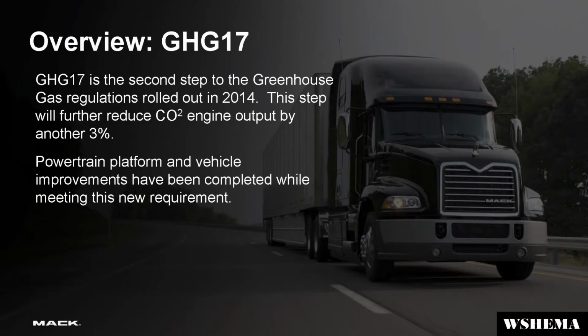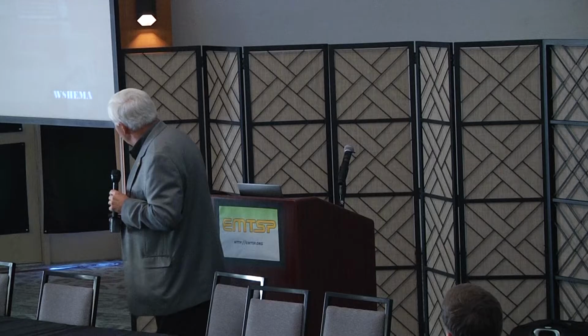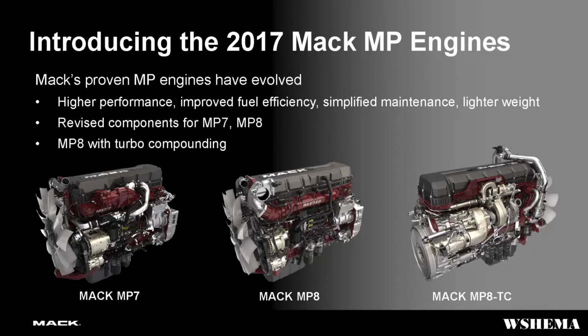We all know about it. The good thing about greenhouse gas 17 is because of less EGR in cylinder, more in-cylinder heat, treating with the copper zeolite now, we have reduced the soot by 90% coming out of there. And fuel economy, we're seeing about a 3% increase in fuel economy. So as we look at it, we have the MP7, the MP8, and that's strictly highway. Don't let anybody on the sales end of it, unless you're running long distance, try to sell you turbo compounding.